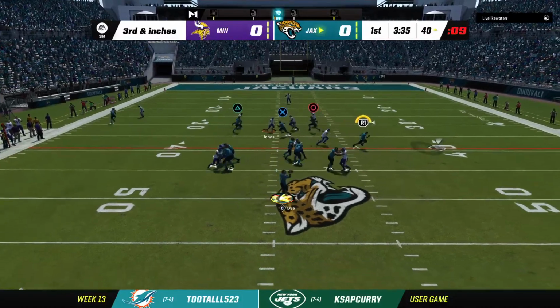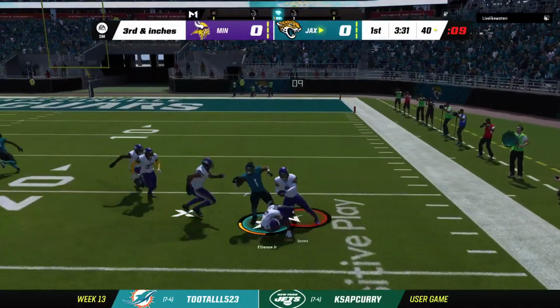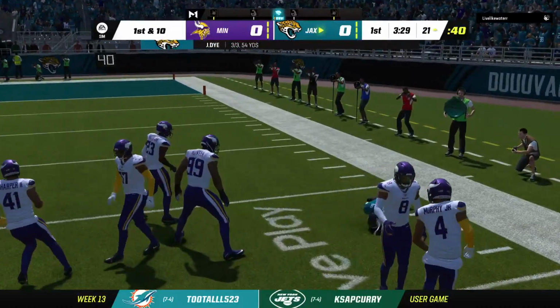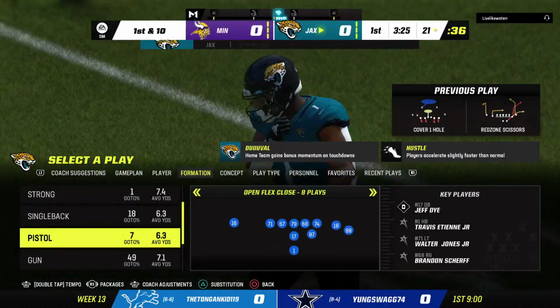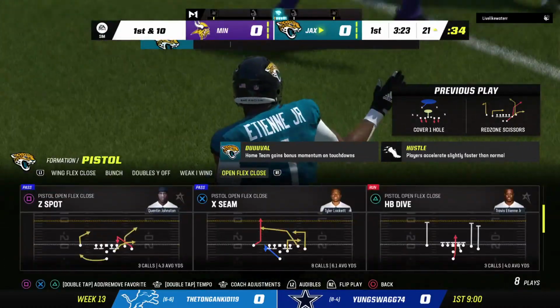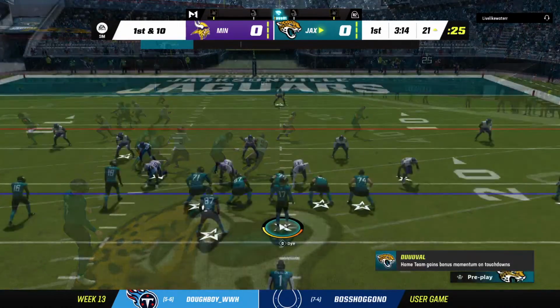On 3rd and short, they'll try and pick it up through the air. Finding Etienne here, catching it on the out route. And he's brought down here just outside of the 20. And they'll use him out of the backfield, and sometimes quite a bit. They're just trying to get him touches any way they can. 4 catches a week ago, there's another one right there.